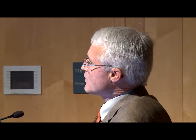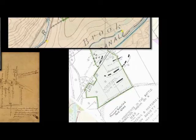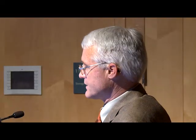We have the map from when the state park was being proposed and they wanted to indicate where it was. On all of these, what we've shown is what the state park property looks like and where it's illustrated. And we put all of these into a GIS system. This gives you an idea of the range of maps and sources that we tried to pull in.